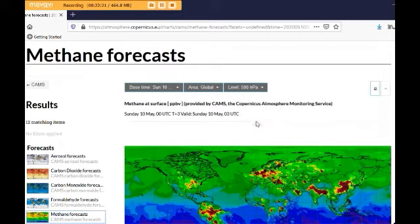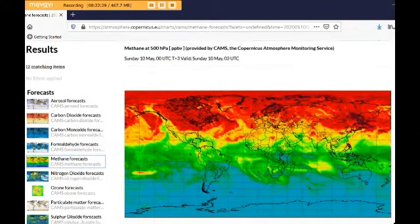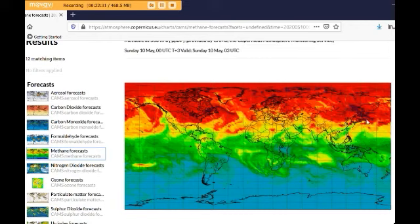Now let's look at 500 HPA. So here you can see very dark area over China and very dark over the Arctic, just spreading out over the Arctic there, and very dark up here in United States and Canada region there. So that's not looking good.